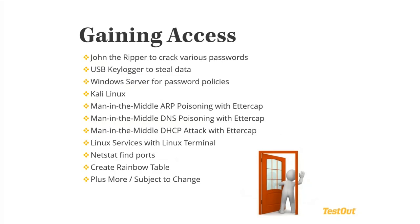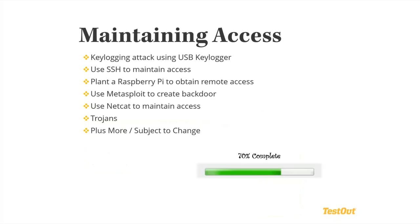Next thing is gaining access. So once we've done our scanning, we want to gain access to the system or target. And we can do that by using social engineering. Password cracking is a big one. So we have simulations using brute force, dictionary attacks, and also using rainbow tables. We also have simulations of getting hashes from a Windows system and also Linux systems and then cracking those hashes. We're doing man-in-the-middle attacks, and then we're also using malware attacks to gain access.